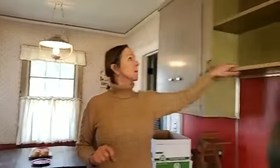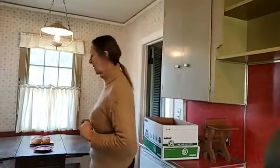I do have items to put up on the shelves here as well that are going to lend itself to the period, because at this point in time there were a lot of tins, a lot of stuff that people use for storage and things like that. So that's what's going to happen in the kitchen. I have one more box I'm going to show you.